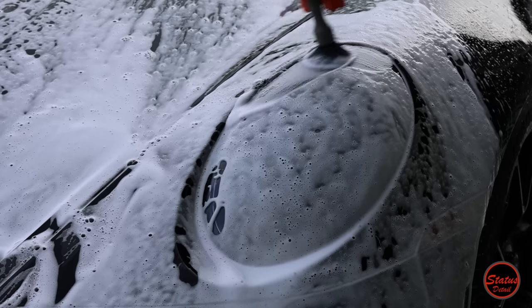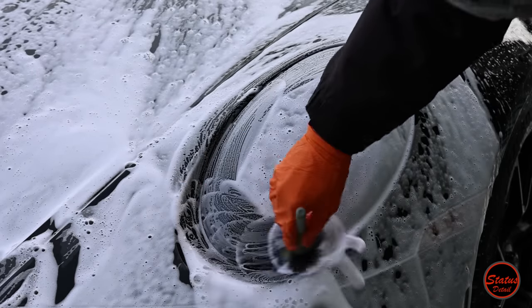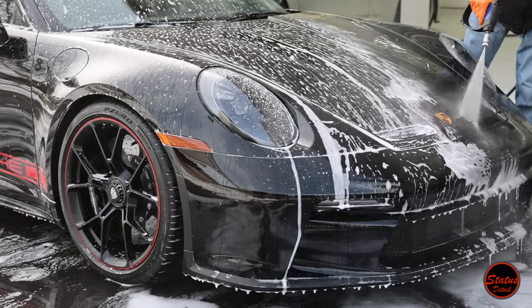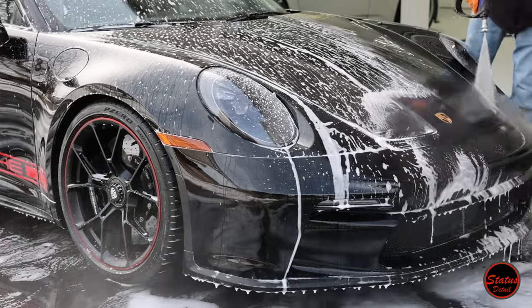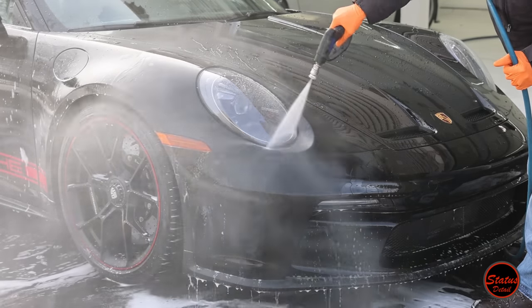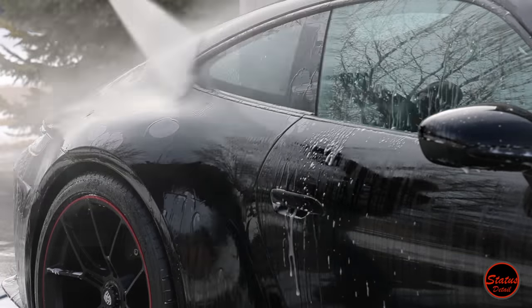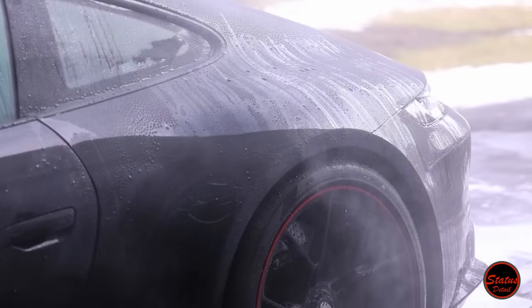That foam will suck and pull all the dust together. Then you can pull out a brush and do all the seams and the emblems and all these little spots, and they'll clean everything out pretty well. You'll see even in the rinse, I really focus specifically on the vents, on the emblems, and on the headlights. When you think you've gotten all this stuff, there's always one more piece. You cannot overdo this.